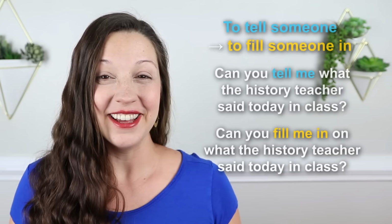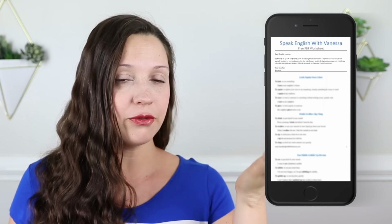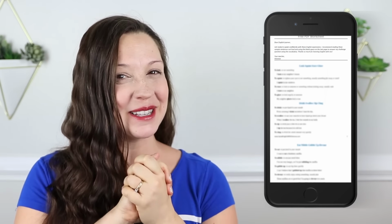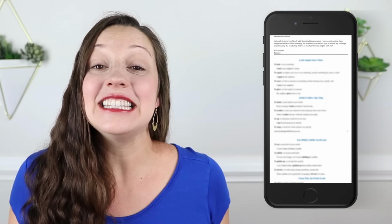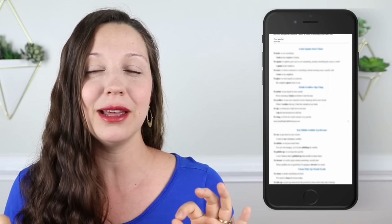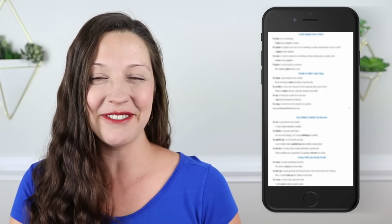Great phrasal verb. So now that you have leveled up your English skills and we'll be swapping these formal verbs for phrasal verbs, don't forget to download the free PDF worksheet where you will see all of the formal verbs, phrasal verbs, sample sentences, and I have something special for you today. There is a quiz at the bottom of the PDF to test if you really learned all of these phrasal verbs.